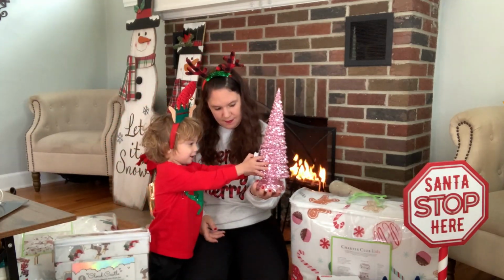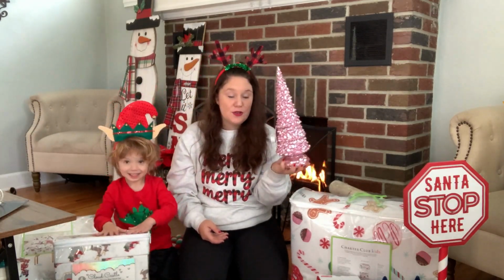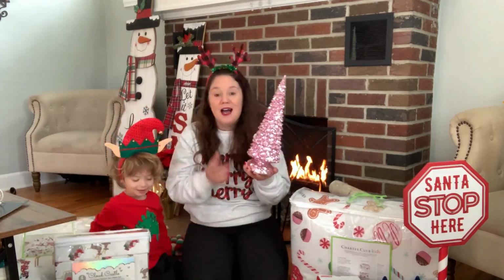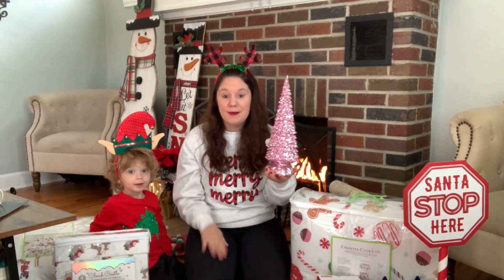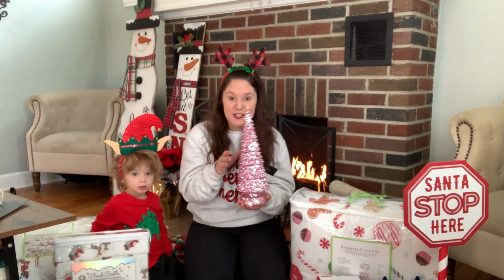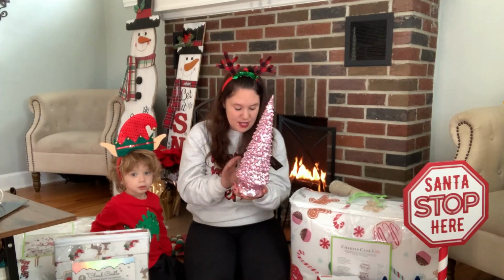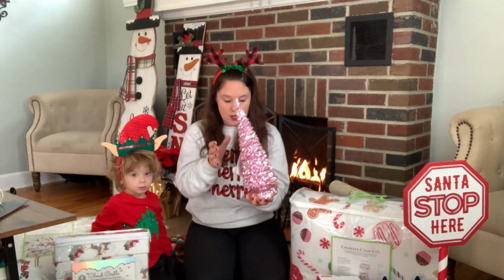Go ahead, press the button, see if it lights up. Good job. She's going to love this, so I'm really excited to surprise her and give her this in her bedroom. I'm going to start decorating her bedroom before she gets home today, and I think she's going to be really excited when she sees everything. This was $19.99 from HomeGoods.